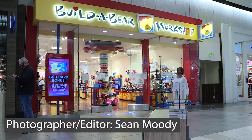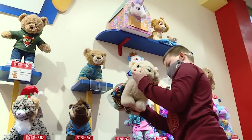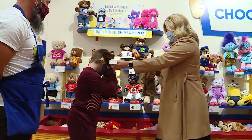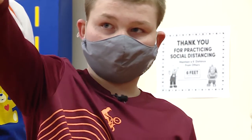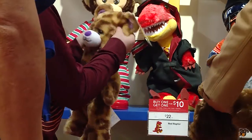Come on, Aiden, let's take a look. 12-year-old Aiden loves stuffed animals. Who's this? That is Nale. Especially teddy bears. You want to feel how soft? That guy? So a visit to Build-A-Bear at Fashion Place Mall is a dream come true. I kind of like those ones. Choosing a bear is hard, though. But eventually, okay, I want this one.